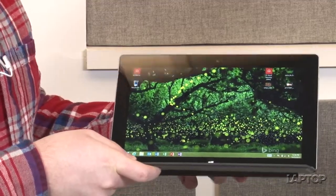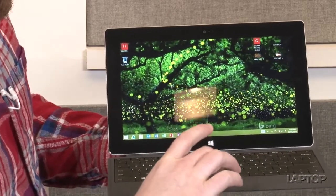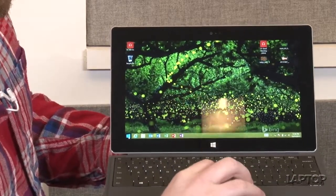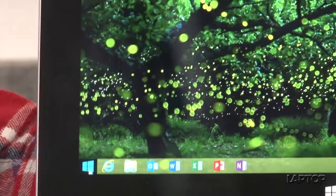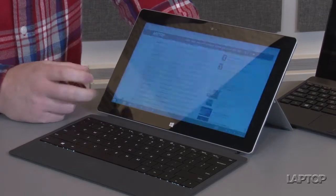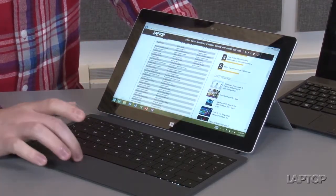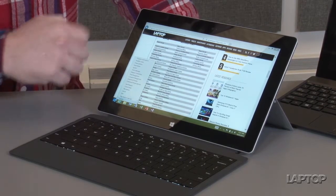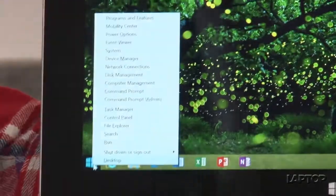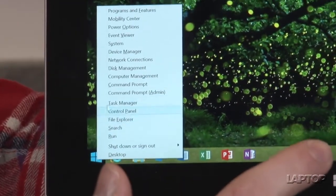The Surface 2 obviously comes with Windows RT 8.1, which is the update to the original Surface RT's Windows RT. One of the biggest differences you'll notice is that the much beloved Windows flag is back on the desktop. It's not really going to do much. When you touch it, you go back to the start screen, but it's still there. And if you left click it, we'll just go down real quick, you'll be able to go through your programs and features, things like that. So it's almost a pseudo revisiting of the original start button.